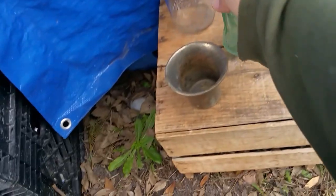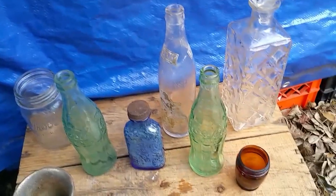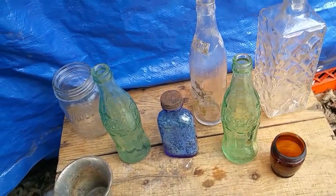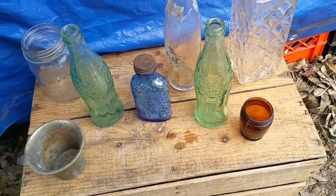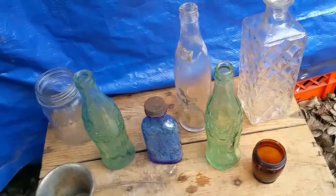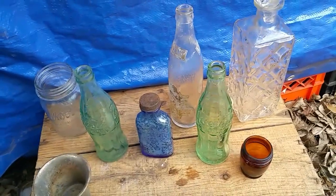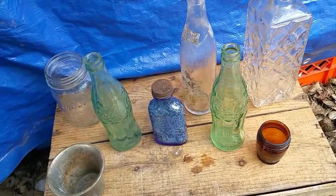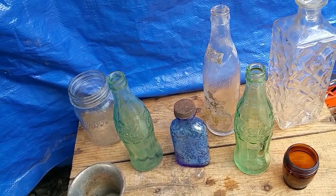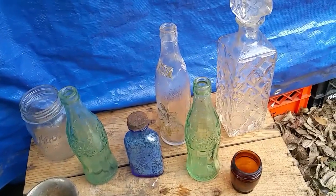So there you have it, my little sojourn out there. I got a few other spots I'm going to check out in the area. Hopefully I'll come up with some other interesting bottles beside these plain ones, and I might even find something older. I keep saying that, and I keep hoping. And not everybody moved to South Carolina and the Low Country and the coastal empire in 1948. There's got to be something older than that out there.